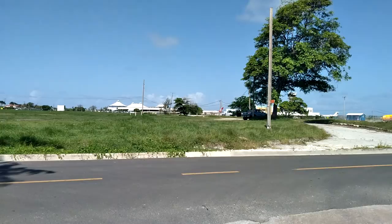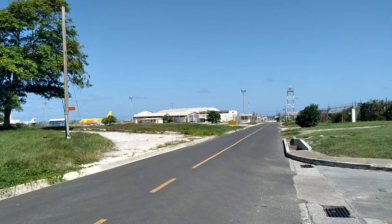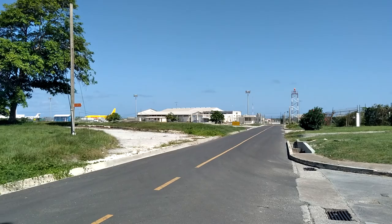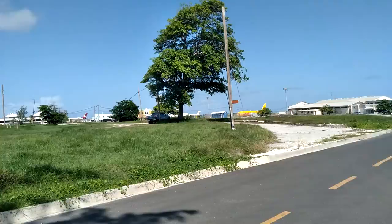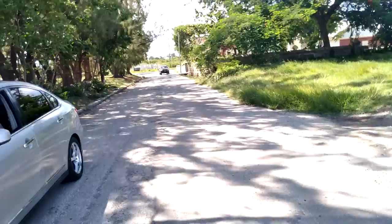So this is the site where the old airport was. I think it's now Aeropost or something like that, where the postal service is in here. But it was the site of the old airport when it was the Sewell Airport. You can see the control tower for the airport, and this is the airport here.